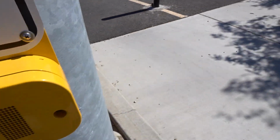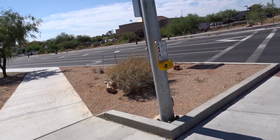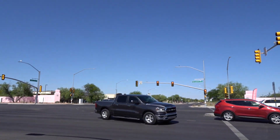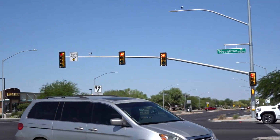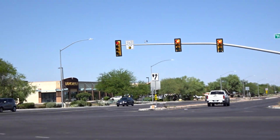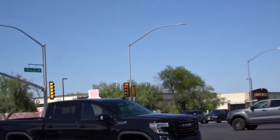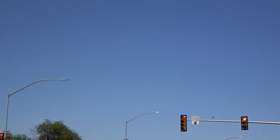Wait to cross. And this one's already lit, which is pretty cool. Let's get a view of the lights though, now. It looks like I just got a text. And there goes this one. Yeah, and these people in view.